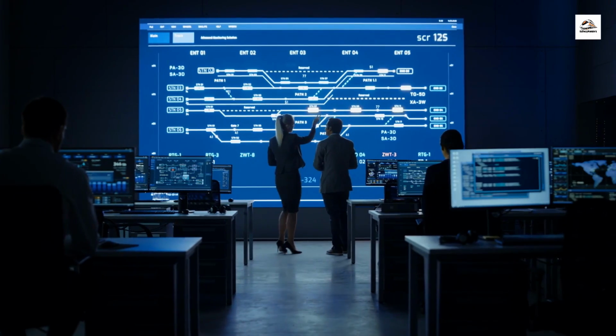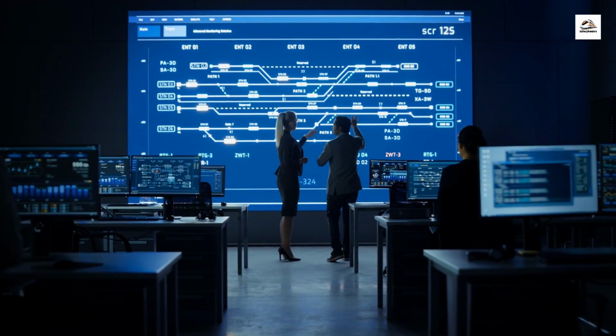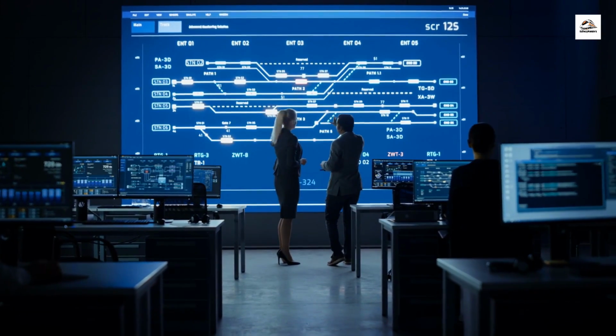Constant rail condition monitoring. The railway uses a smart monitoring system that continuously checks the condition of the tracks, trains, and overhead power lines in real time. This system uses sensors embedded along the tracks to detect even minor wear and tear or potential problems before they escalate, enabling preventative maintenance that minimizes delays and ensures safer travel.